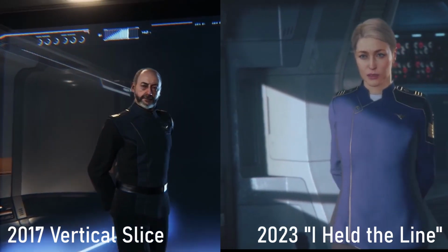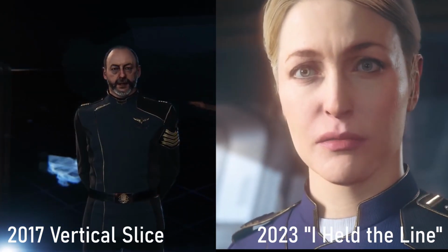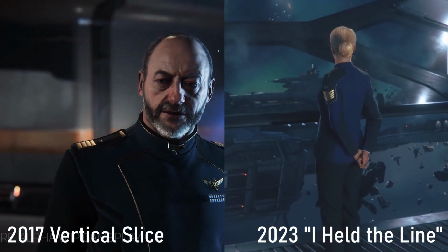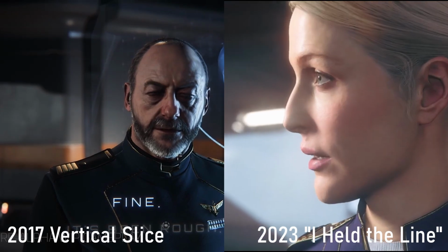The main officer's uniform of the UEE Navy has undergone some subtle but significant changes since the cinematic tease of 2018 and the vertical slice of 2017. Some of these changes have been teased by the in-game uniforms worn by the crew of the UES Warhammer during Invictus, in an episode of Around the Verse called The Living Idris, and by sneak peeks in official videos.